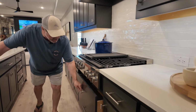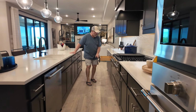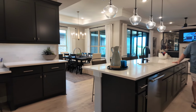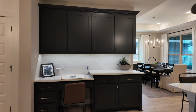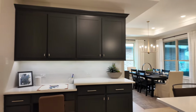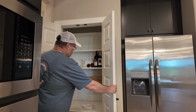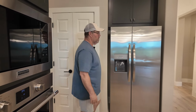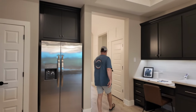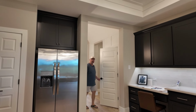I love the drawers underneath. Like you were mentioning in the other, it's soft close. It's all real smooth. Everything is just top of the line here. Desk area. Now, do we check out the snack closet? Decent size for two people if you're going to be hanging out. And then there was a closet over here, which is just like a linen closet.